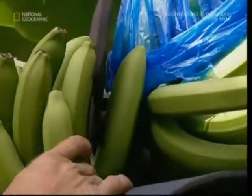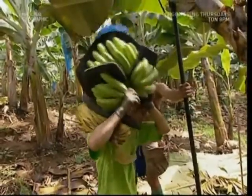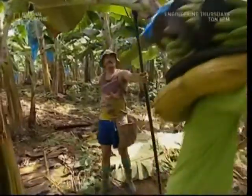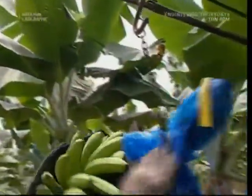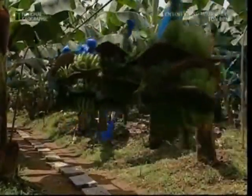If the fruit have even the tiniest bruises, UK customers leave them on the shelf, so they're protected right from the start. Enormous bunches are loaded onto the pulley system and join a long traffic jam of other fruit heading for the processing plant.